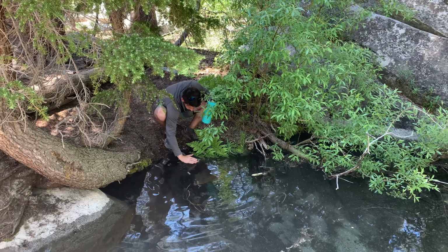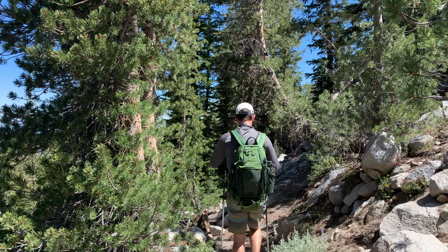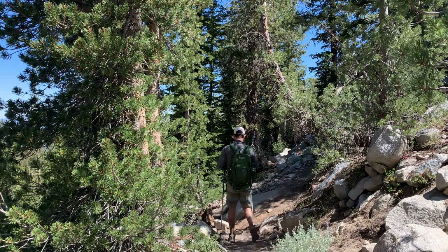So while this afternoon didn't end up being the best afternoon for photography, I thoroughly enjoyed the hike, scouted out a few areas that I'd look to revisit the remainder of the trip, and can't wait to come back when the conditions and the light are a little bit better.